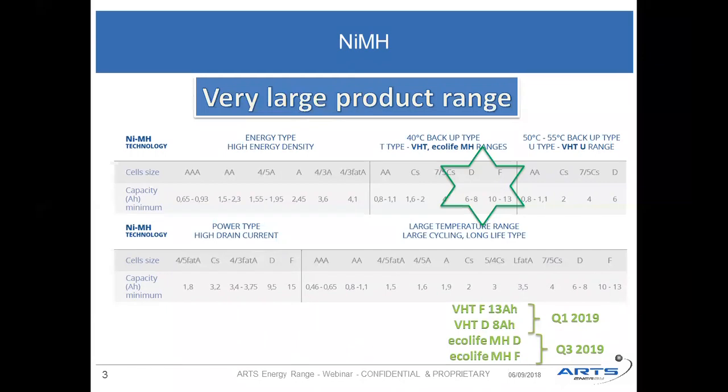I will not comment all the numbers. For detailed information, I invite you to go back to this document, which will be available on our website, I would say, a few days after the webinar. Also, you can contact me to get it. For the high energy density type, we have from AAA to 4/3 Fat A, including AA and A size, at different capacities.